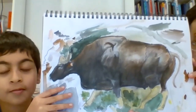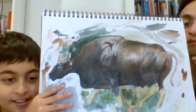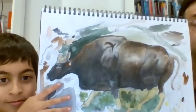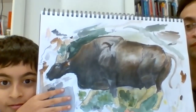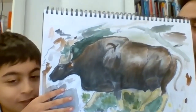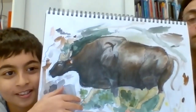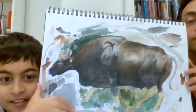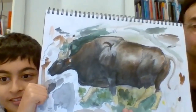And tell me the name of the animal again. Gaur. Gaur? Yes. Where do you find it? In India? Yeah, in India mostly. So it's a large sort of ox that is in India. This is cool. How heavy are these? 1.5 tons. And how big? 7 feet at the shoulder and 11 feet long. Wow, gotta respect that beastie. That's really, really fun.